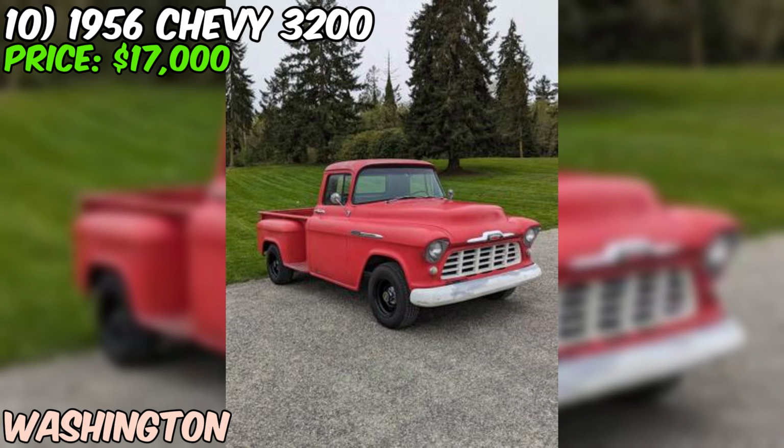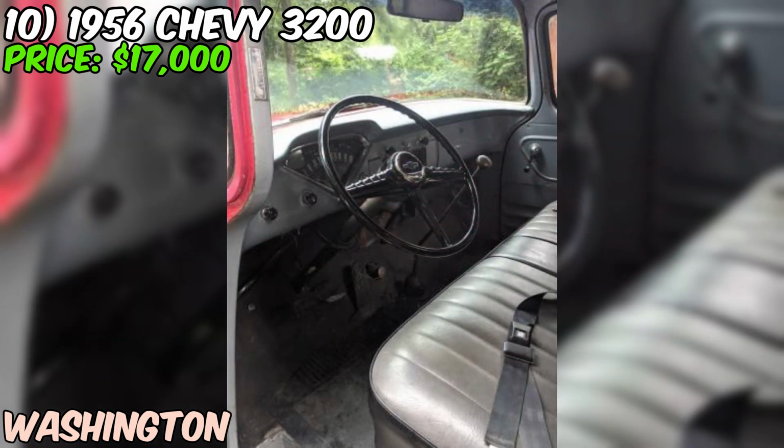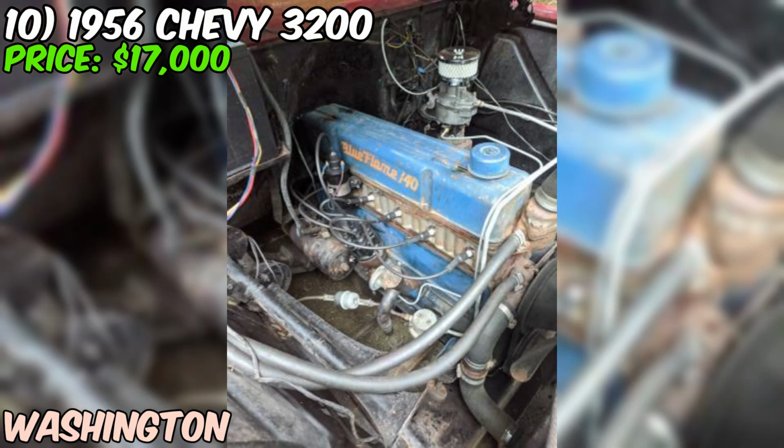But here's what's really cool. This truck comes with a treasure trove of uninstalled OEM parts: a complete wiring harness, fully labeled, new rear bumper, door seals, chrome mirrors, and even the classic white Chevrolet tailgate lettering. That's thousands in parts alone.